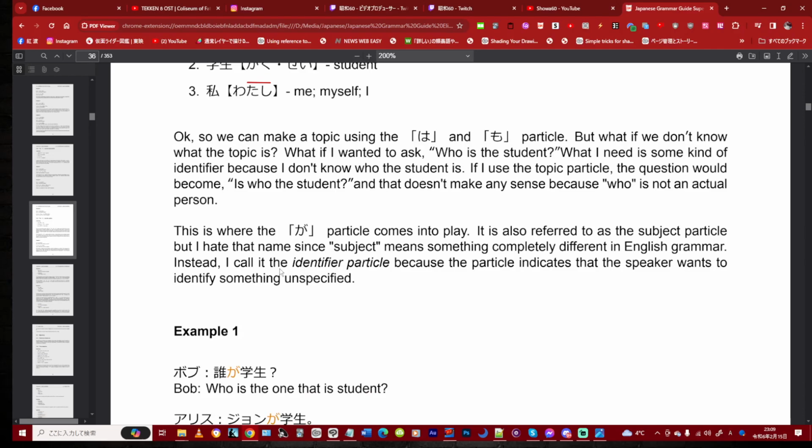Unless you're a rock band. Unless it's a rock band. The Who. I suck at jokes.